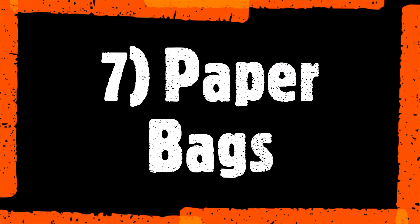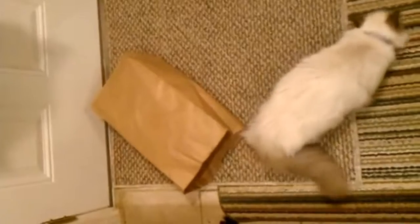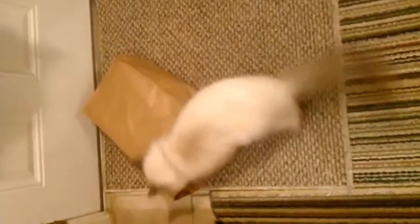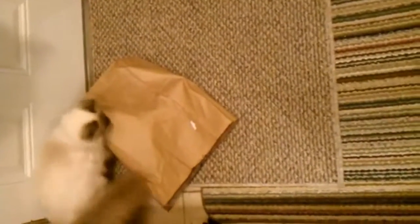Number 7, paper bags. Similar to the balled up piece of paper we discussed earlier, cats love the feel and crinkly sound of paper bags. If you have any paper grocery bags, for example, around your house and your kitchen, keep a few and use them as toys for your cat. Consider placing socks, string, or any other items we've already mentioned inside the bag. This will only add to your cat's enjoyment.